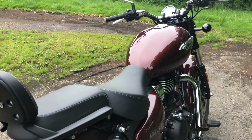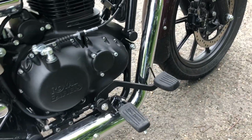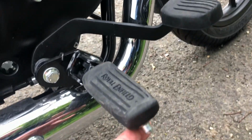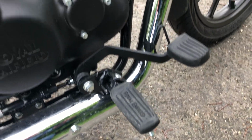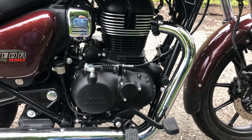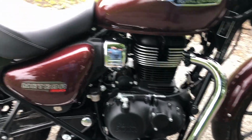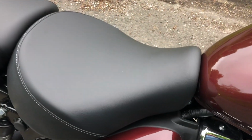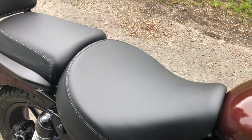And what I do like is these old-fashioned flat pedals, just like the old bikes, and the slightly forward foot position. This seat, I've done about 10 miles up to now, and this seat really is comfortable. I don't know how that seat would be on the back. It feels pretty well padded.